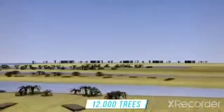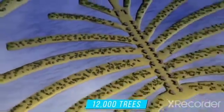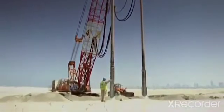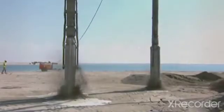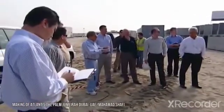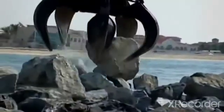Over 12,000 trees were grown in a nursery to be planted on the island once the structure was finished, and a technique called vibrocompaction was used to make the soil particles denser so they could withstand construction. These concepts are making my brain hurt, by the way. Surprisingly, no steel or concrete was used whatsoever during the island's creation.